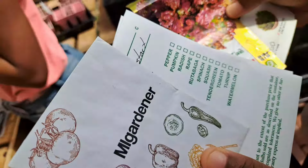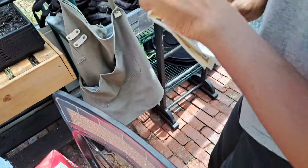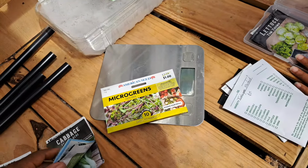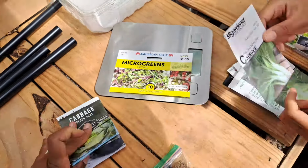And then leave the seed package on the row that you do, and then we'll label them. Okay. Three, four, five. So you have five? Oh, this one right here. Six. Get this right here. I like that. Yeah. Seven.